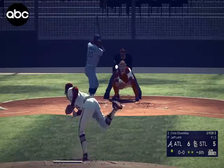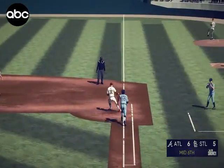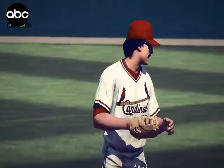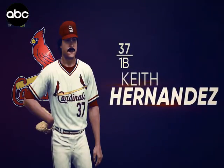From the belt, kicks and deals. And he hits it hard to the right side. Speared on the dive. What an outstanding play to end the inning. Another look at the fine play at first that concludes matters here in the inning.